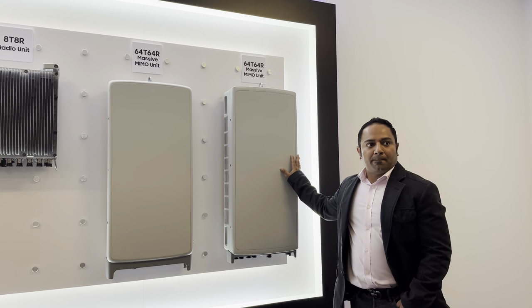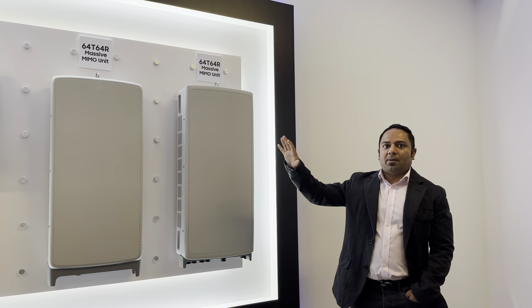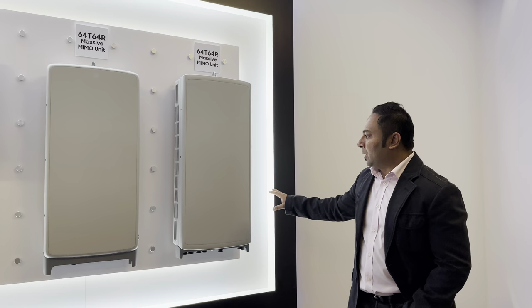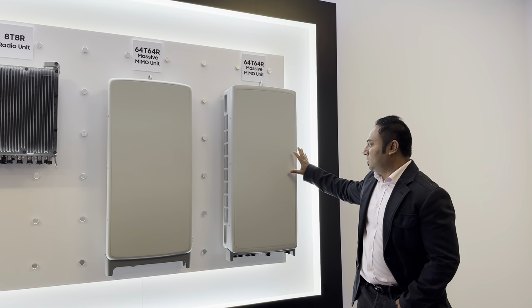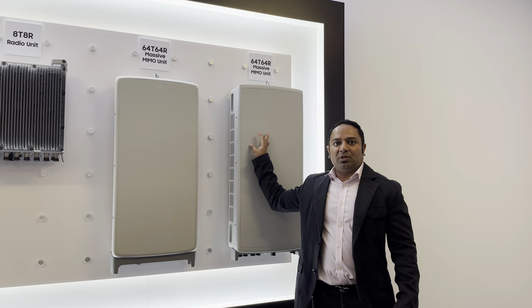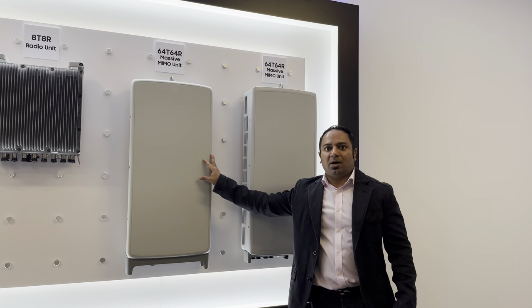So this is one sector, okay. What's the difference between the two units? Yeah, this one is a CBRS version, and this is a C-band version. It operates in the mid-band, in the 3.7 gigahertz range. This one is 3.5 gigahertz to 3.7 gigahertz for the CBRS.